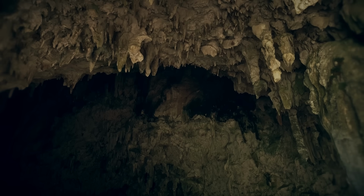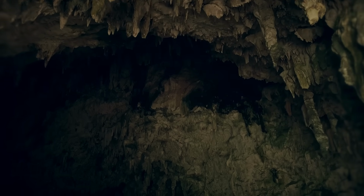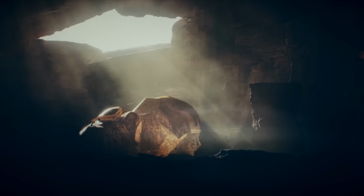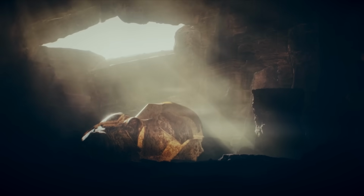Whether or not one of those mysteries is the presence of Sasquatch remains to be seen. It's enticing to hope that one day the truth will come to light.